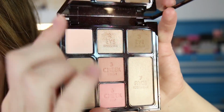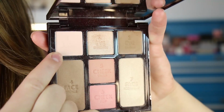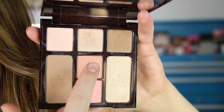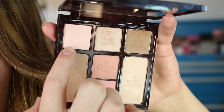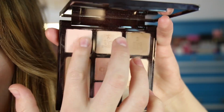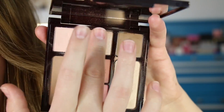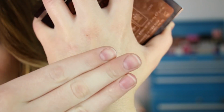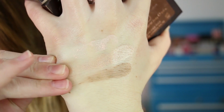And then lastly, the 3 shadows. I used this a little bit on the inner corner and underneath the brow, and this one on the lid and this one through the crease, and then blended out with that blush shade. And this actually turned out a little bit deeper on me than it looks like in the pan, but I like the way that the look came out. Those are the 3 shadow shades.